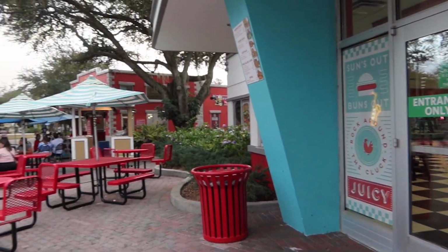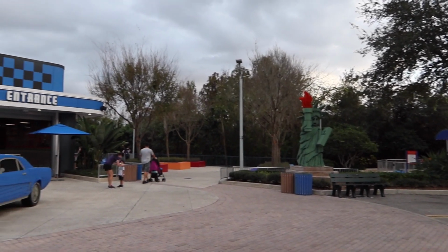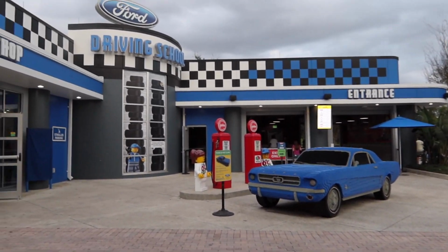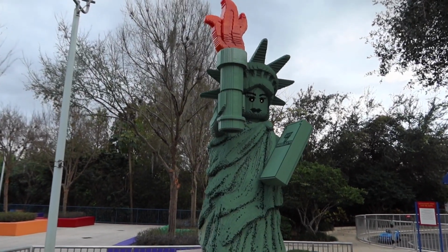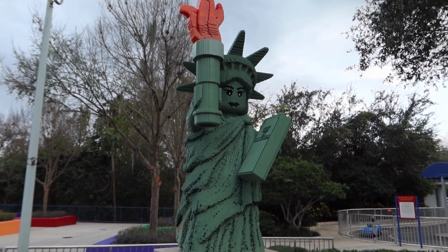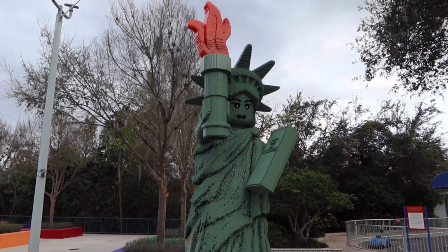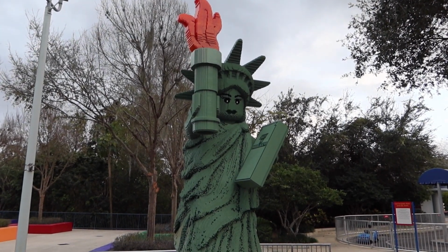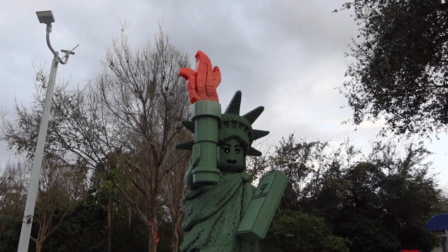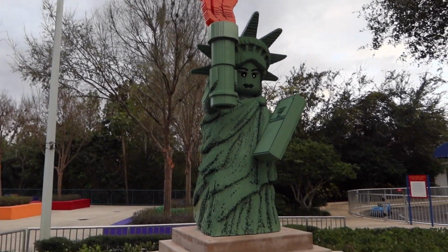And this is right across the way from, oh wow, that's new. I'll have to go check it out in a minute. From the driving school. So we got Lady Liberty right here in Lego City. Wow, that looks amazing. It's brand new. You can tell because everything's just nice and crisp, not faded by the sun. What would make it better is if that torch actually lit up. I don't know, we'll see how dark it gets.